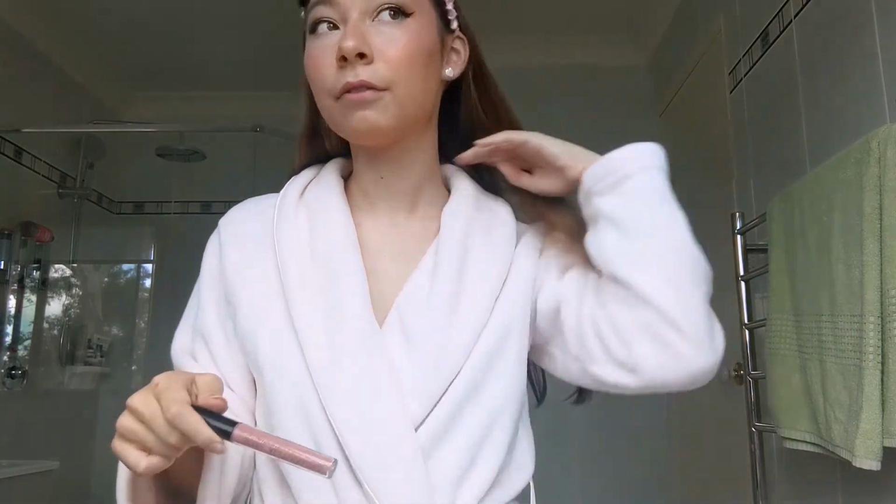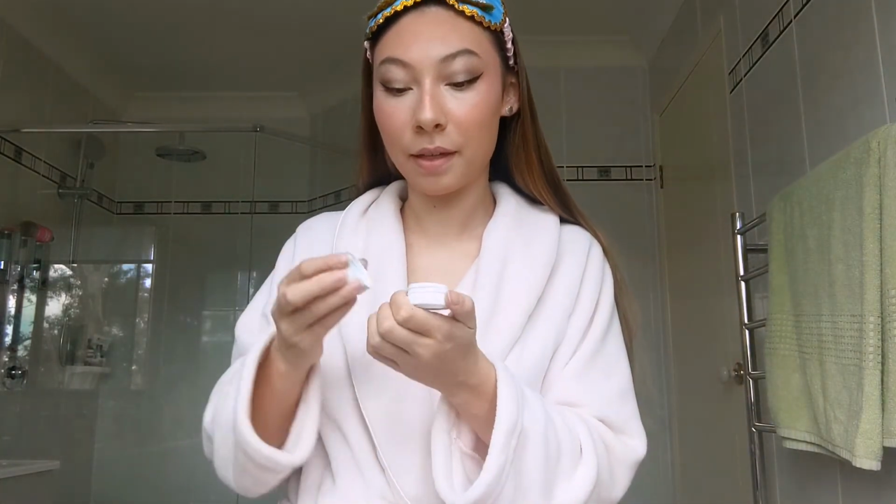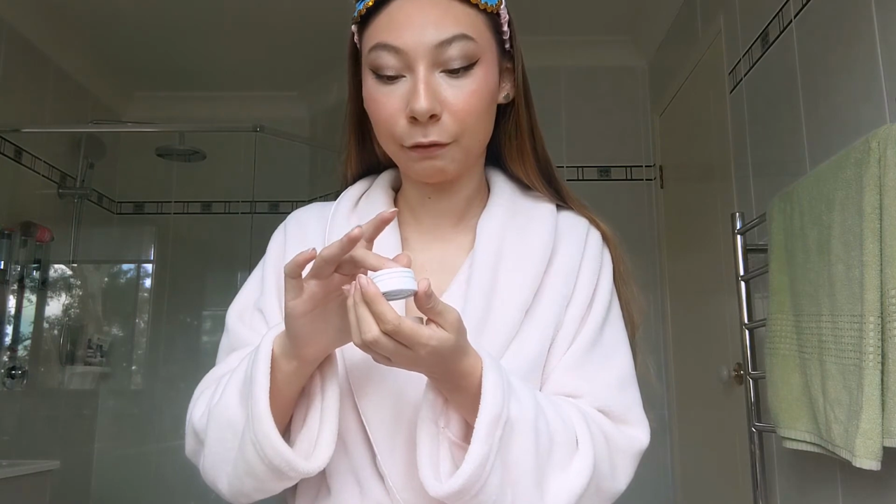There are kids coming back from an excursion, so if you can hear like 1,000 children outside, that's what they're getting up to. Should I put a little bit of shimmer on my lips? I feel like I should. I'm gonna grab the Fringe from Colourpop and rub it on my lips. And I'll also put it on my Cupid's bow.